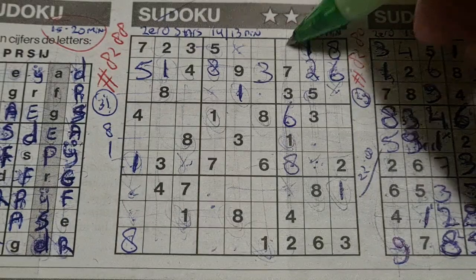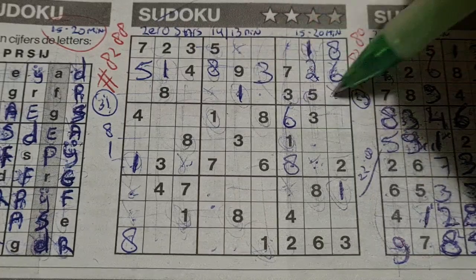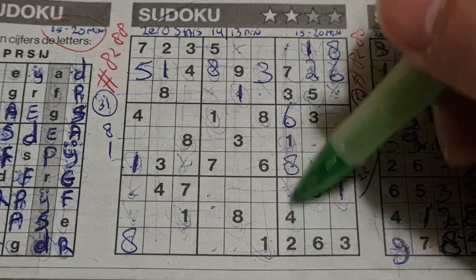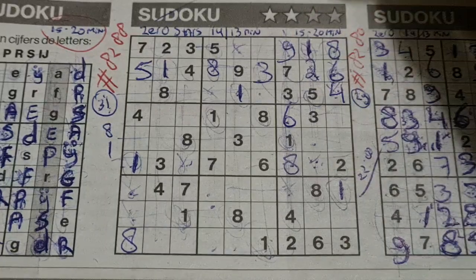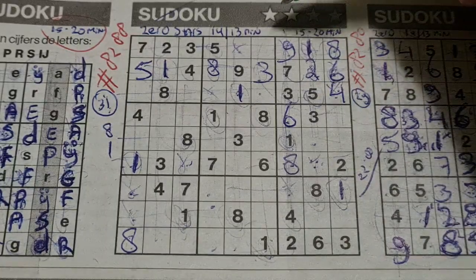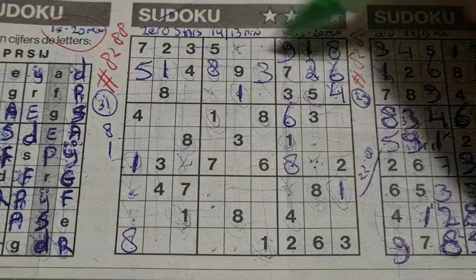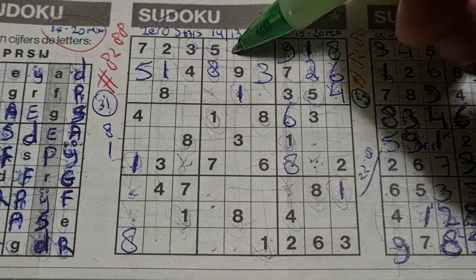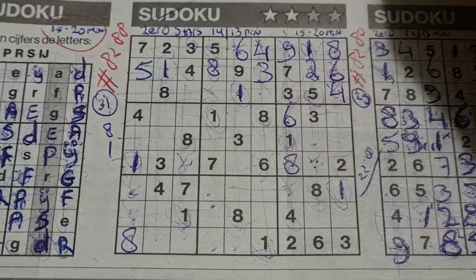4. 2 numbers left in this big square. The 1, the 2, the 3, 4 is missing, 5, 6, 7, 8, 9 is missing. 4 and a 9. We have a 4 in this column, no 4 there. 4 should be here, and the 9 goes there. 2 numbers left in the first row. The 1, the 2, 3, 4 is missing, the 5 and the 6 is missing. 4 and the 6. We have a 6 in this column, no 6 there. 6 should be here, and the 4 goes there.